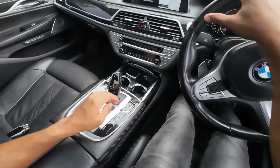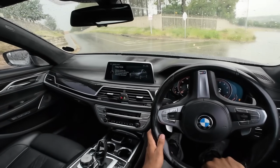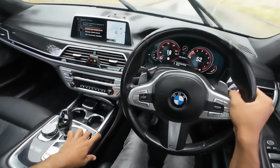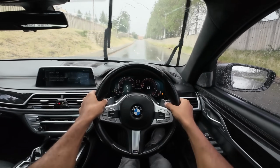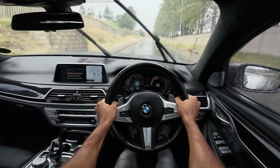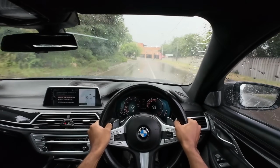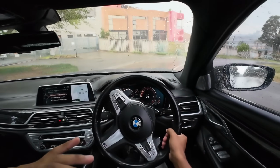So I want us to actually try something else. Because the car is all-wheel drive, we'll try and do a launch control even in the wet because we have four-wheel drive. So let's see how it does. Launch control program active. It's not a violent pull away. It's smooth, but it builds up momentum like crazy.